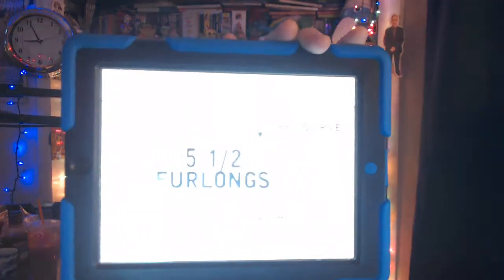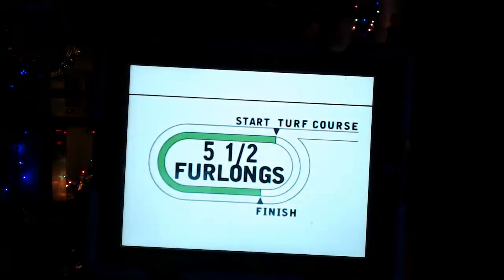Let's get to the stakes action from Santa Anita, races 3 and 8. Third race, it is the Las Cienegas Stakes. It's a grade 3 event going for a purse of $100,000. Race for fillies and mares, 4-year-olds and upwards. We have 5 horses going to the turf course, a distance of 1,100 meters, or the distance of 5.5 furlongs on the Santa Anita lawn, the turf course.